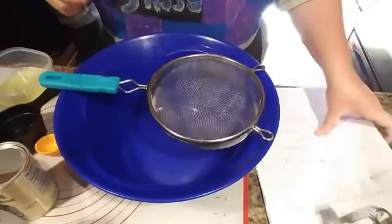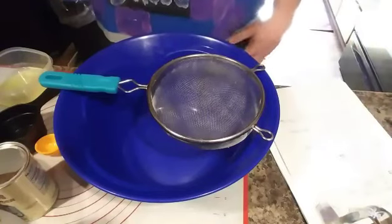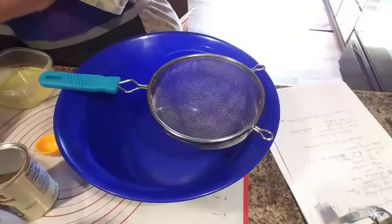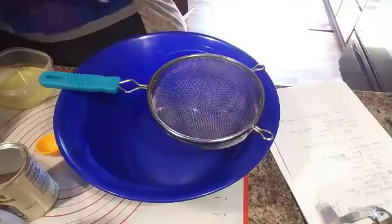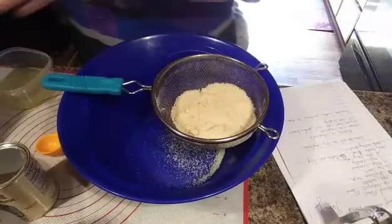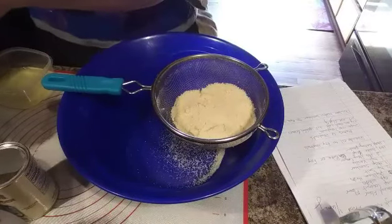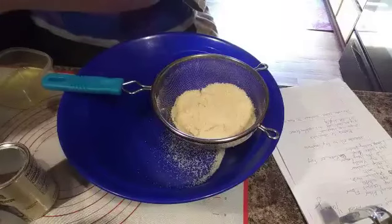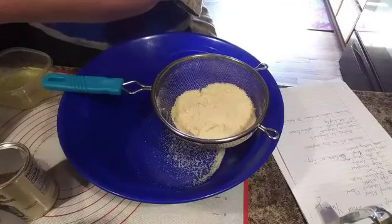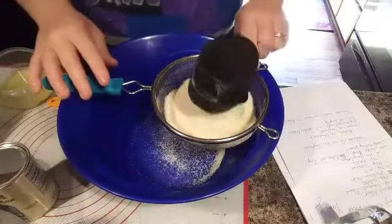All right, good morning. We are going to go ahead and start with our donuts now. Some of the ingredients you're going to need: 1 cup of almond flour, and 1 cup of coconut flour.